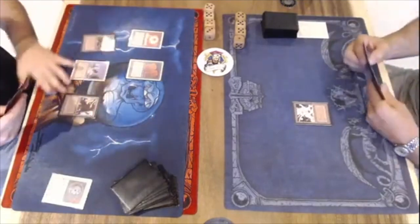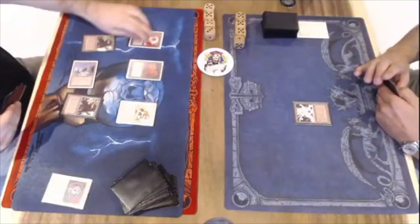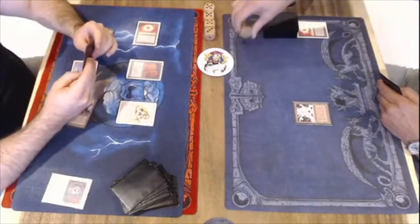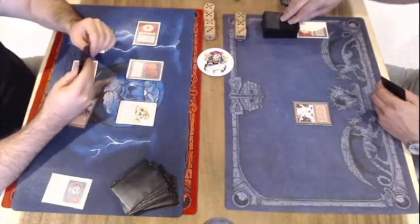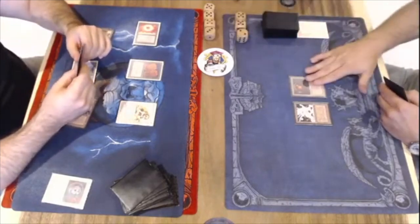Oh man. Oh man. Is this game already over before it actually started? That's not a big question. We see a Savannah Lions tapping four more, and actually attacking here with the Mishra's Factory. So he's going to drop to 13 and to 12.